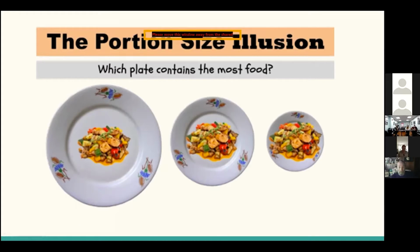And so what ends up happening is usually when you're home, you're not really measuring your food piece by piece. So you're just filling up the plate so it looks appealing. So if you want a plate that looks like the 3rd plate on the right, but you have the size of the plate on the first one on the left, you're going to overindulge and add more to your plate.